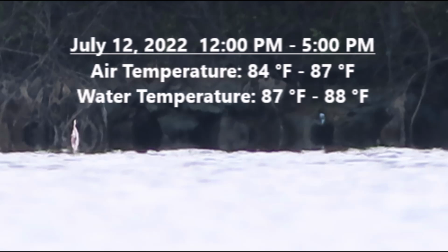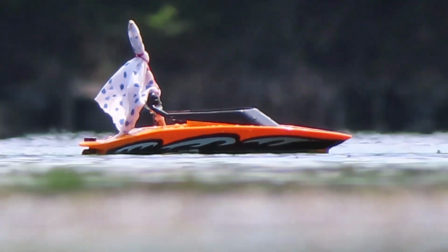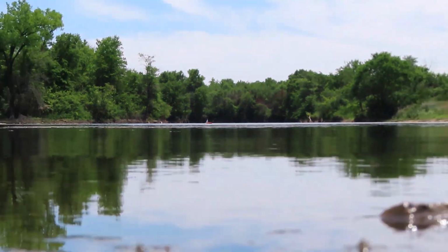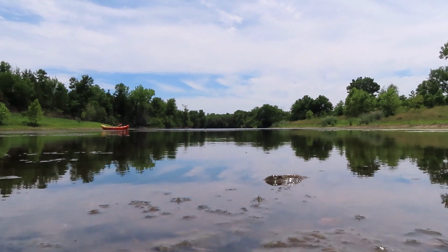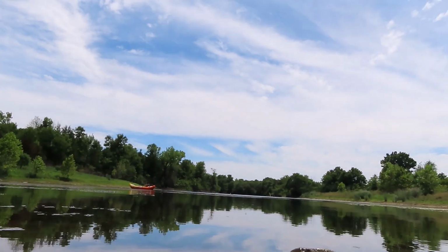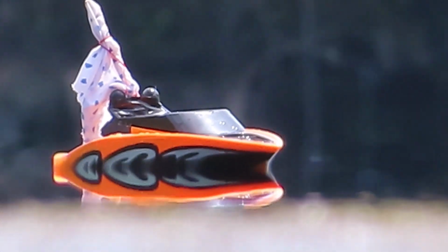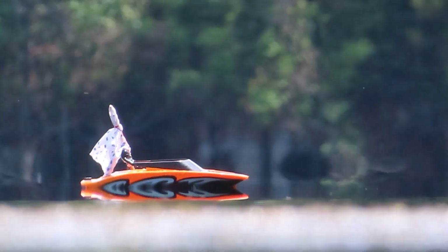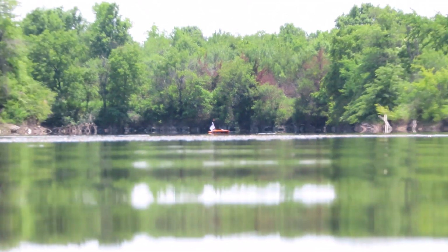This observation was conducted on July 12th. The air temperature was only a few degrees cooler than the water temperature throughout most of the day. The boat began to mirror not far from the shore. Here is the boat around 300 feet or so from the observer.